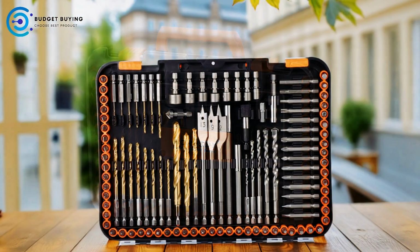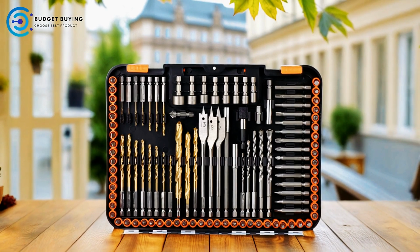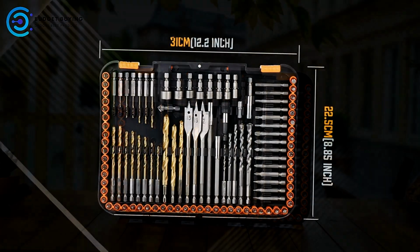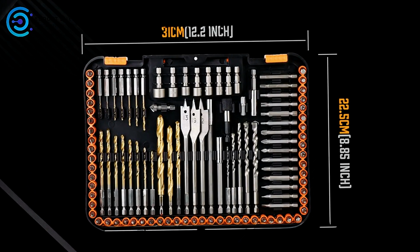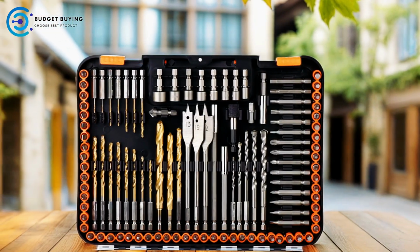Crafted from high-quality materials, the drill bits in this set are built to last. The titanium-coated high-speed steel construction ensures enhanced strength and durability, while the superior materials help reduce damage to screw heads and provide a better grip. This results in smoother and more efficient drilling and fastening.